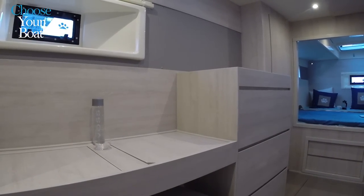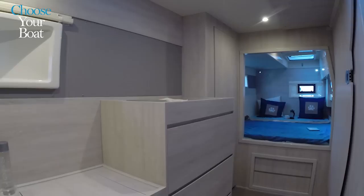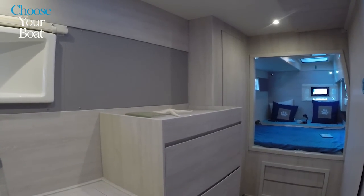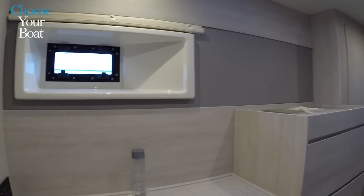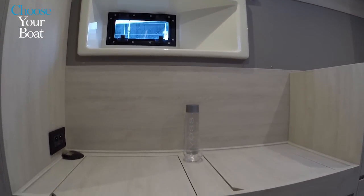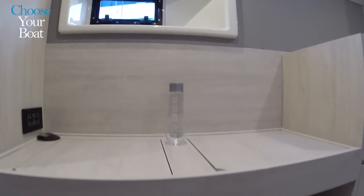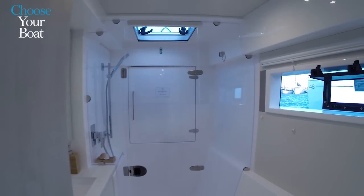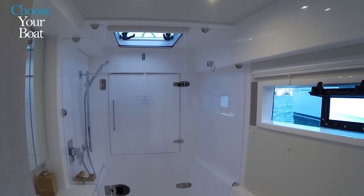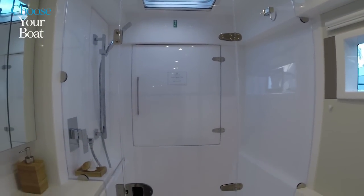In addition, here we have drawers, 3 drawers, a vanity, and an additional ottoman. This ottoman actually can be used for the main salon as well. And there's a second hanging locker going forward, and a very large head and shower in the peak. Forward of the head and shower, there is the front of the boat, basically the peak in the bow. And in this area, we can also fit a washer dryer as an option.